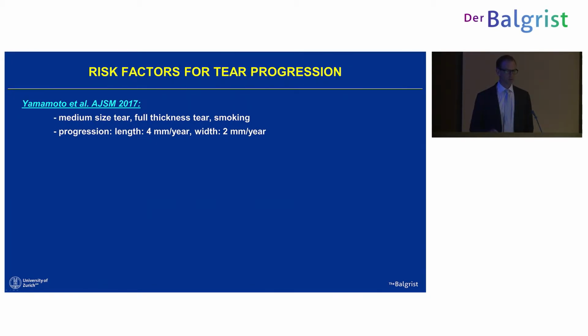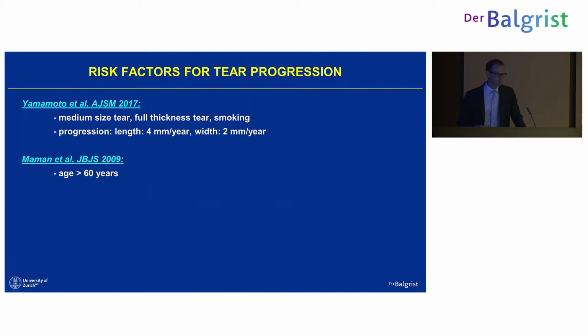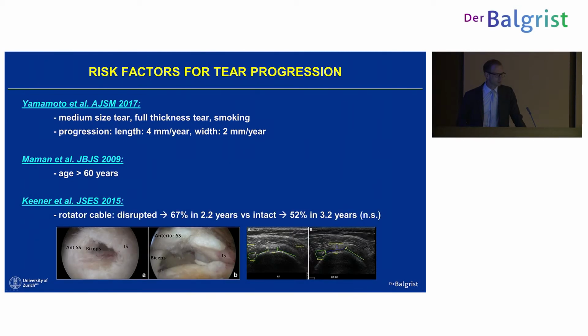Yamamoto, for example, found that medium-sized tear, full thickness tear, and smoking were associated risk factors for tear progression. He found a mean progression rate of 4 millimeters in length and 2 millimeters in width per year. Maman identified an age over 60 years as a risk factor. And Keener published in his 2015 JSES paper that tears with a disrupted anterior rotator cable are at greater risk for progression compared to those where the rotator cable was intact.